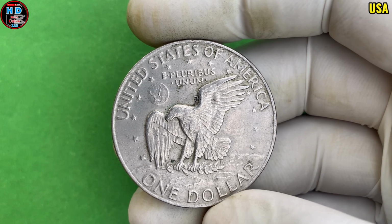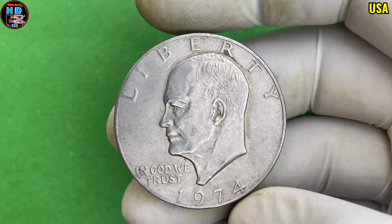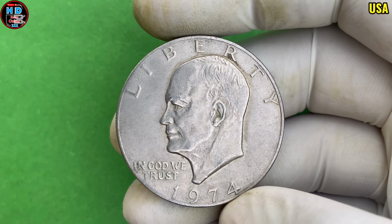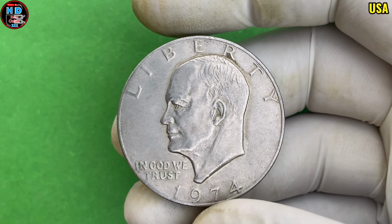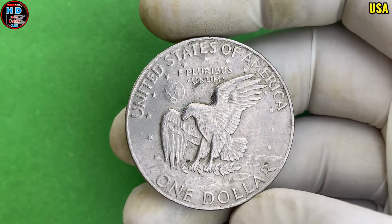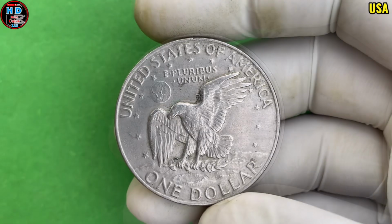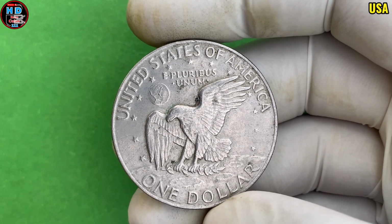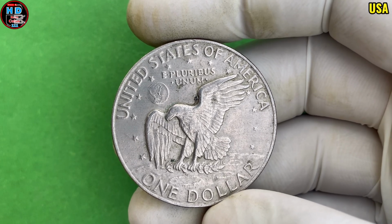The 1974 Eisenhower dollar is more than just a coin, it's a symbol of American history, leadership, and space exploration. While millions were produced, only a select few have achieved legendary status among collectors, commanding six-figure prices. So, before you dismiss that old Eisenhower dollar in your collection, take a closer look. You might just be holding a $96,000 treasure in your hands. Happy hunting, and may you discover one of the rarest and most valuable dollar coins in American history.